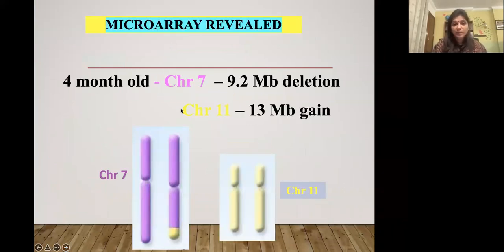which revealed a 9.2 megabase deletion on chromosome 7. So there was an area of chromosome 7 which was deleted, and there was a 13 MB gain on chromosome 11, which means that extra material of chromosome 11 was detected. So here I've put in the pictures of chromosome 7 and 11.